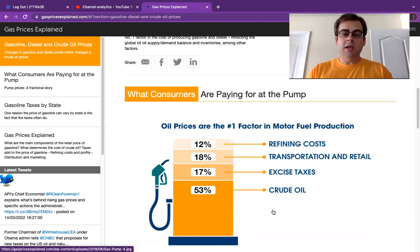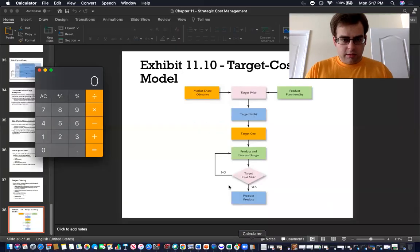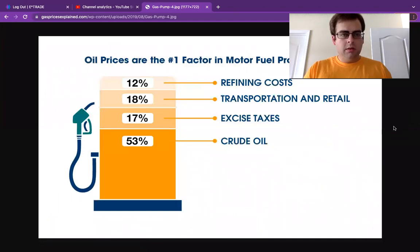If you add up the 53% to the 12% and the 18%, you come up with 83% that involves the actual crude oil. So with gas at $4.29, you can do the math on that pretty easily. I actually have a calculator here. $4.29, so 83% of that's $3.56. So $3.56 of what you pay at the pump is based on just crude oil, between refining and all the other activities that go into it. And then 73 cents is for taxes and the other costs, marketing and whatnot. And there's a bigger version of that graphic there.